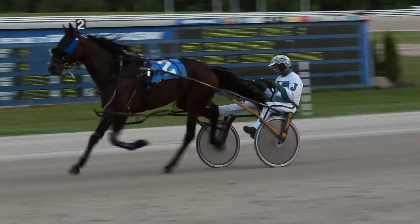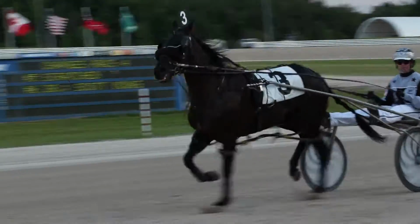There are 9 horses in each race. They start behind a starting gate that is mobile and rush away from the gate to go round and round the track. This is a half-mile track, and so it requires 2 complete revolutions of the track to make a complete mile. And all of the races are competed for 1 mile. They're not staggered distances as you would see in the thoroughbreds.